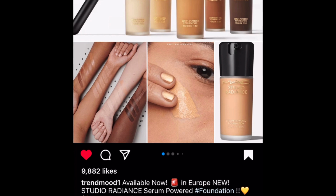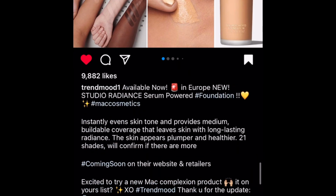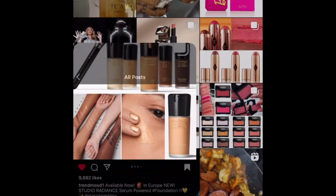So I'm kind of just like, I don't really want to be bothered with this. But, you know, I know they're just keeping up with the trends and the natural clean girl, like your skin is better. So it's popular right now. So I ain't mad at them for it. It's just, I don't plan on buying it. And they don't really have a price up right now. So we'll have to see when it comes out.